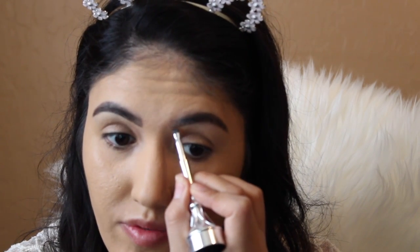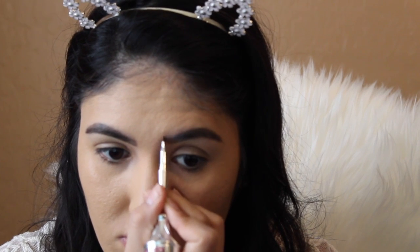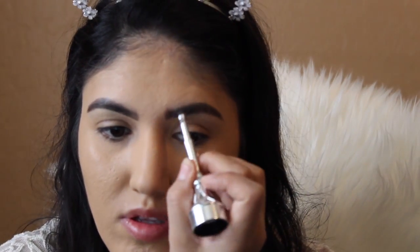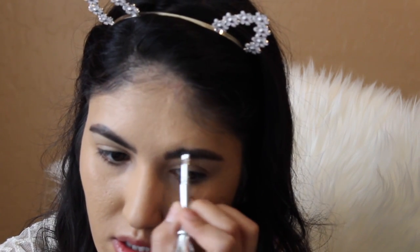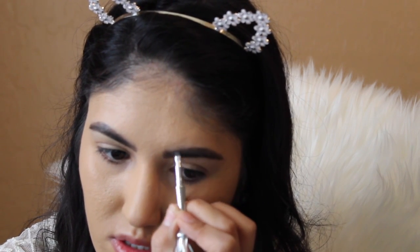Then as I'm getting closer to the front, what I'll do is just kind of put the brush up, put a little bit of product, and then just do kind of the same thing with the pencil, for the little strays. And if you mess up at the bottom part, it's okay because we'll clean it up. I didn't show you guys in the other eyebrow, but you'll clean it up so it looks more precise.